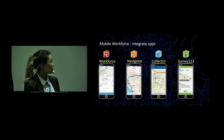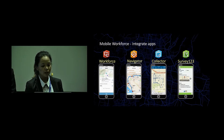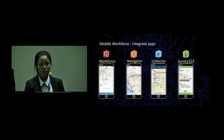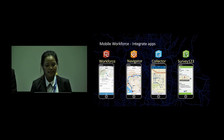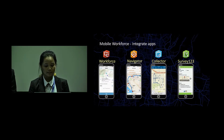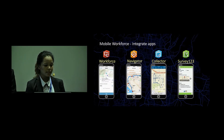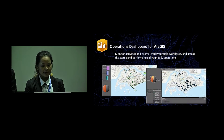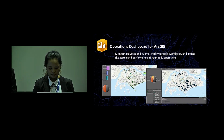It is then integrated to Navigator for ArcGIS, whereby you can use the most efficient route to get you to the right location. Another is Collector for ArcGIS, also integrated inside the Workforce so that you can gather map-centric field data, whether you are online or disconnected, and then Survey123 so that you can enter data or information using a smart form. Lastly, back to the office where your managers or your administrators can use Operations Dashboard to monitor assignment and worker status.